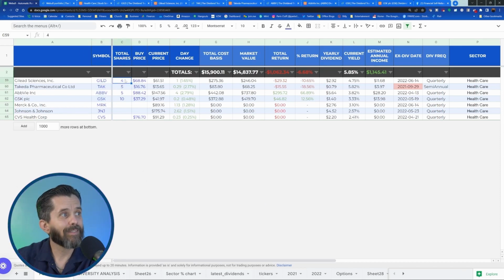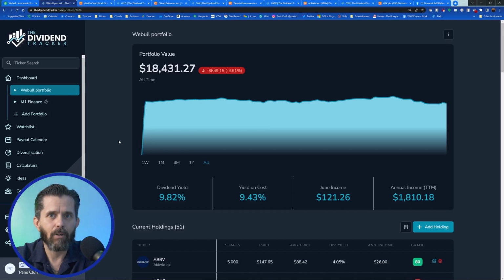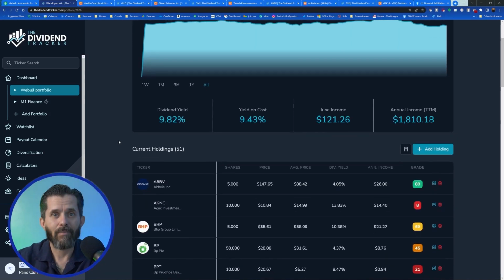So I own 4 shares of GILD, 5 shares of TAK, 5 shares of ABBV, and 10 shares of GSK. Right now, my Webull portfolio is doing pretty well. It's down $850. Everybody's down right now. But the good news is these particular stocks, because they're dividend oriented, are going to have a lot of that income still coming in regardless of the price of the stock. So the fluctuation in price in a dividend portfolio is not that big of a deal, because you're going to be able to buy those things at a lower price and still get that dividend coming in. So I think that the fact that a lot of these stocks are on sale right now is a good thing.